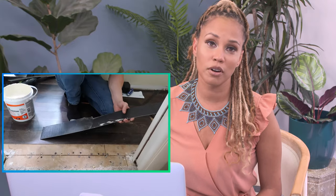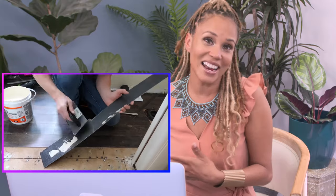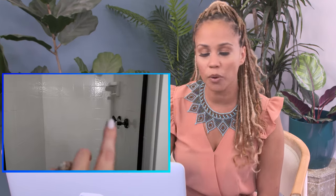Okay, for all you experts out there, we do not need a 24-minute video. We just wanna see what it looked like before and after. Epoxy paint, it's a quick fix. See how good that white epoxy paint is in a temporary fix? That's a good shower $36 makeover. $36, people, you have no excuses.